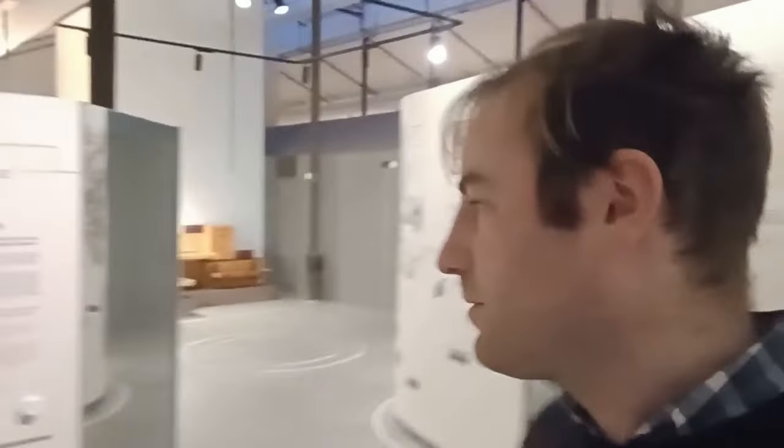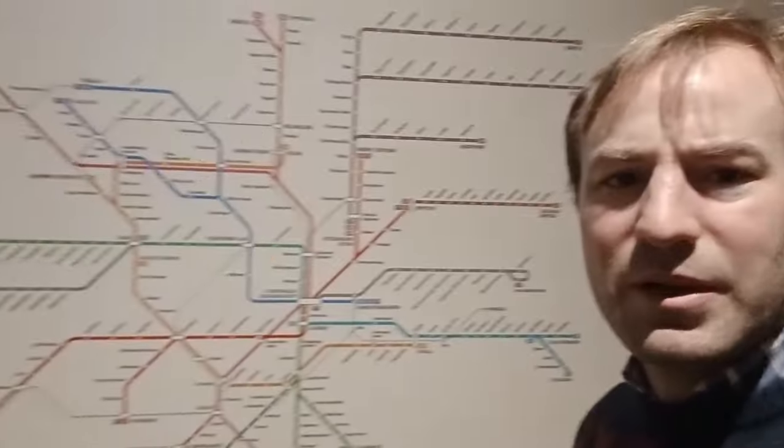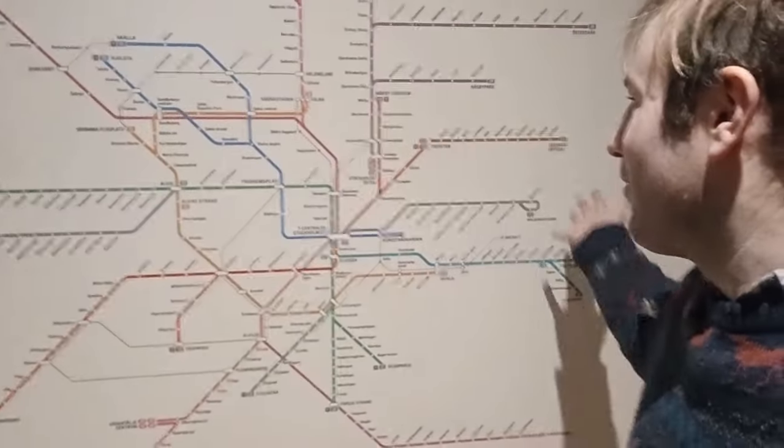Ooh, there's a hole in the floor there, and I can just see the roof of a metro train below. Now, as for Stockholm and its public transport, if you look here, these are the newest metro trains. I understand that for the size of the city, it's got the most dense metro system anywhere, possibly in the world. See what looks like quite a big map.